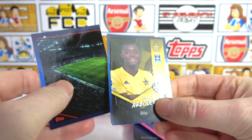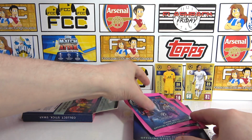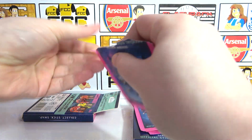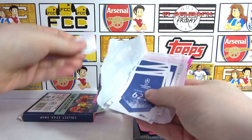Any ideas off the top of your head? Was it Bayern? Maybe. There's not really any necessary clues on there. I'll take a look later. Yeah. Figure it out later. It's hard to see on a tiny sticker away from you.